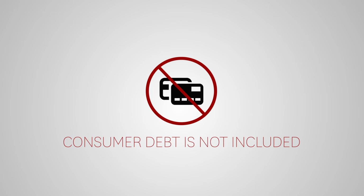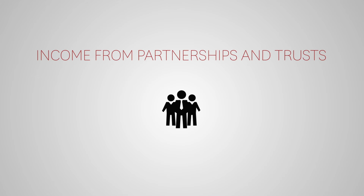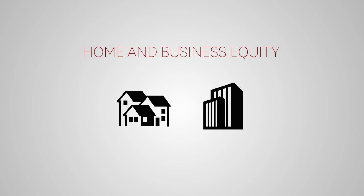Please note that consumer debt is not included in this calculation. The institutional methodology takes into account most categories of assets, including income from partnerships and trusts, and home and business equity.